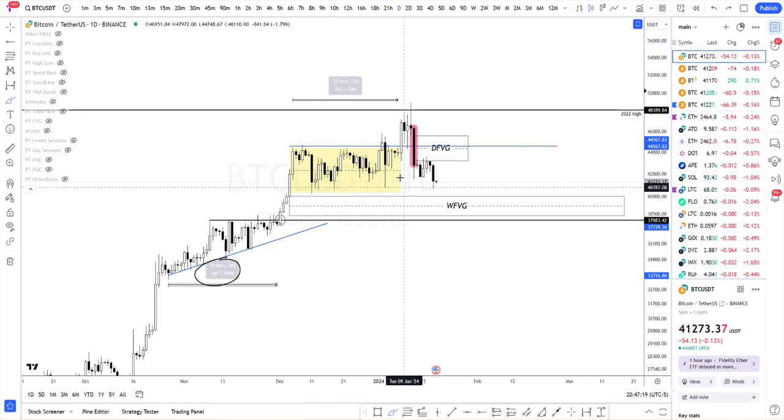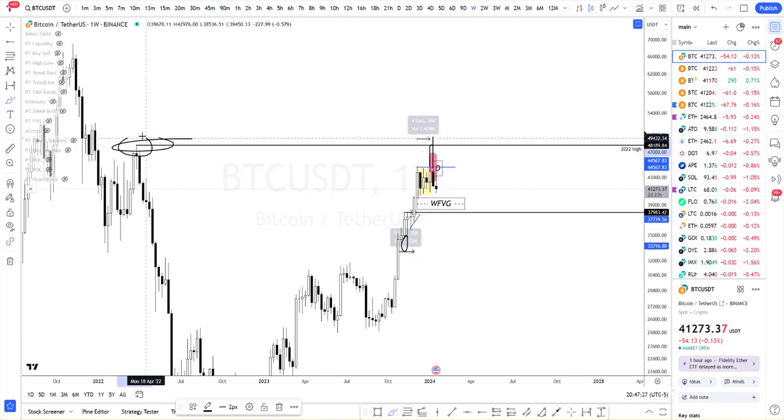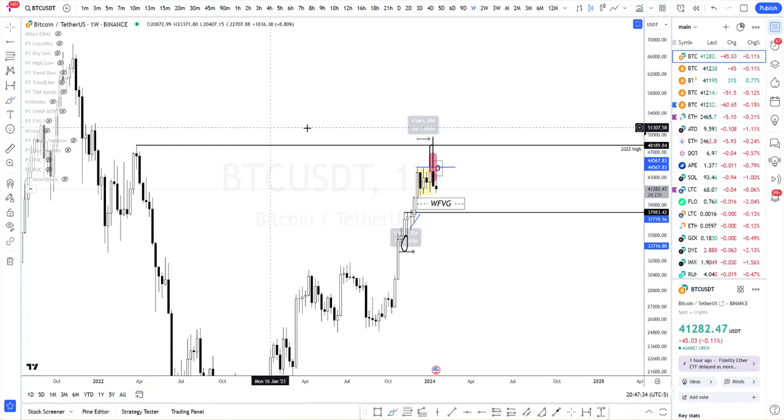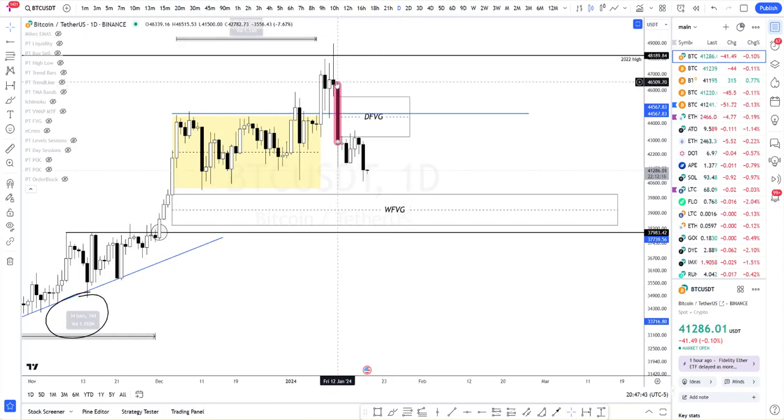But what did we do different now with this particular consolidation? We did a breakout. We took liquidity with this wick, which was the 2022 high, roughly about 48.1. We took liquidity from the 2022 high with this particular wick, and then we deviated back into the same range, unfortunately, and then we had an imbalance with a big volume candle, capitulation on a lower time frame, dump.